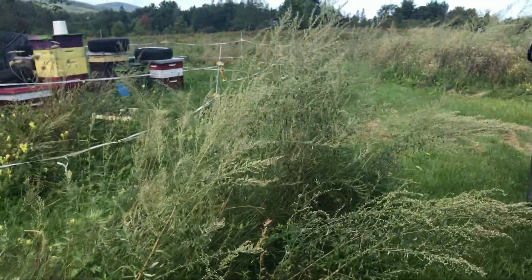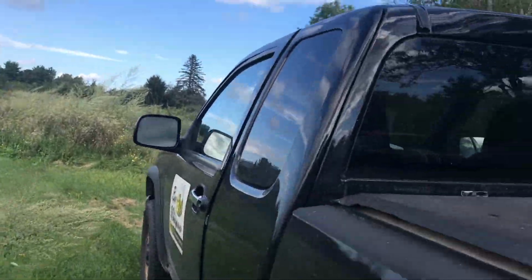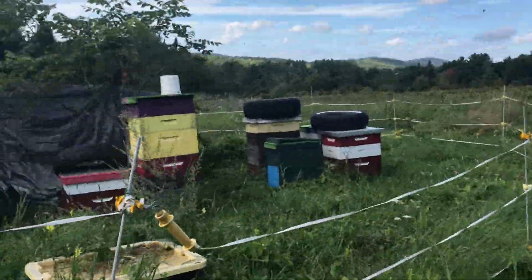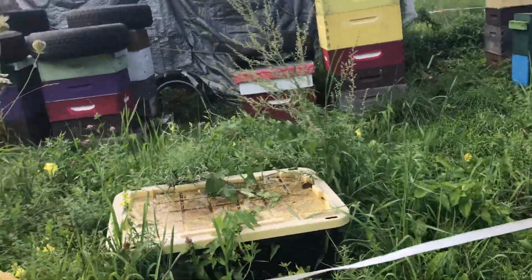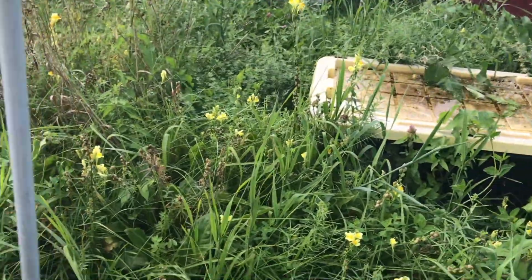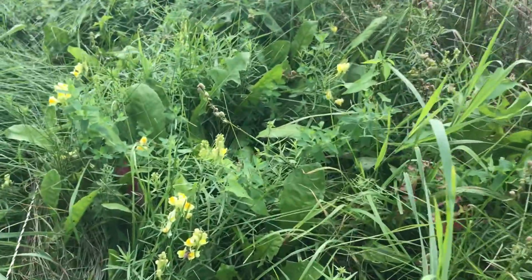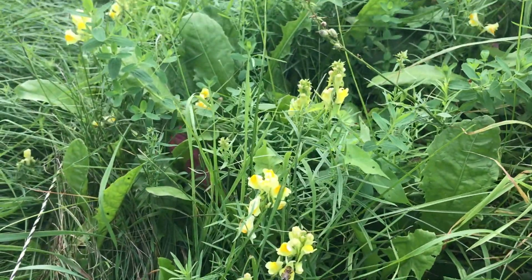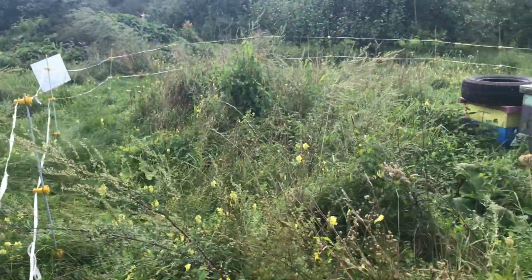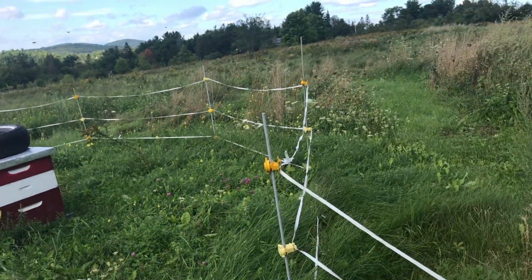The bees are fairly busy today. I wouldn't say I haven't seen it busier, but they look pretty good. So there's something keeping them busy right now. A lot of it might be this yellow stuff in the fields here. Bees are busy working on that. You'll see them on a few of those flowers. I think it might be a mustard of some sort. There's quite a bit of that in the field here.